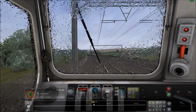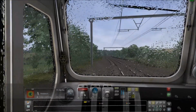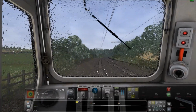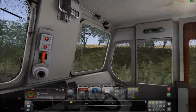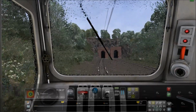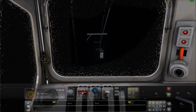Okay, we got a 60 miles an hour limit here to contend with. So once I get just over 60, I'll start throttling back a bit. Still a delightful summer's day here in South Yorkshire. Alright, I'll start bringing this back now. Through the first of a few tunnels. Not a long one, double bore.